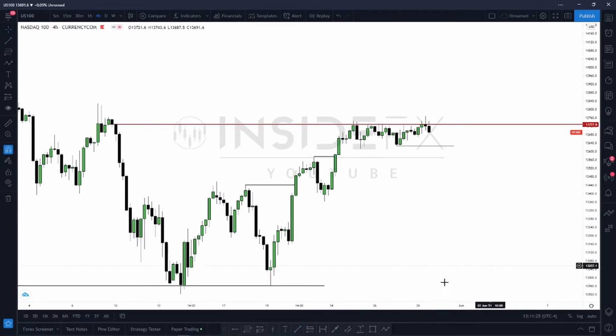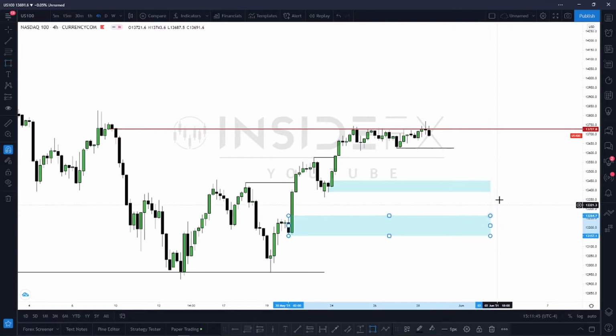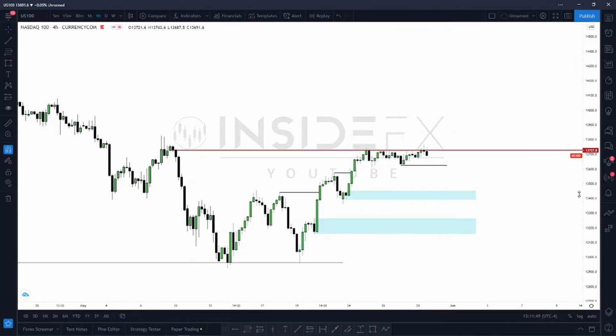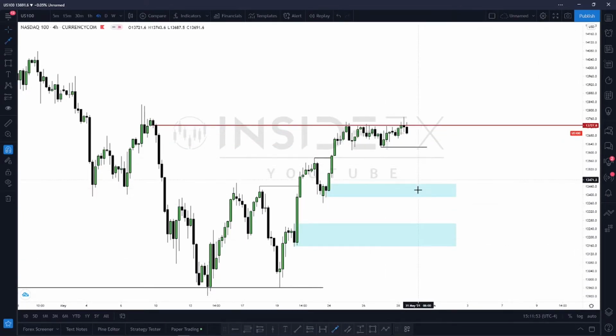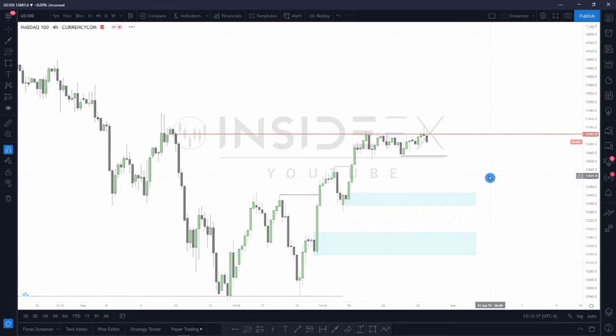So for long opportunities, I'll be looking at two areas of where I might want to take longs from. It would be this point right here and this point right here. So those are the two places where I'll be interested in taking long opportunities, from here and from here. But that's if price decides to come towards this level in future. But for now, I'm just gonna sit on the sideline and see what happens. Let's just go down to the 1 hour and see.